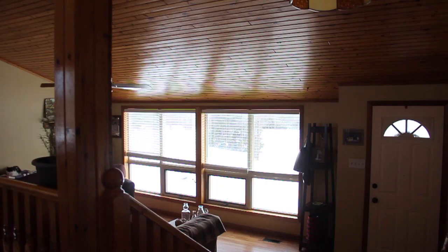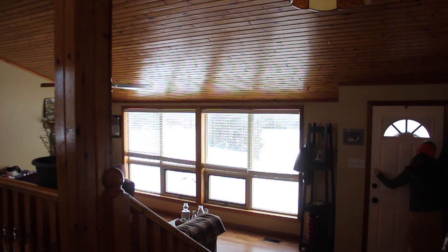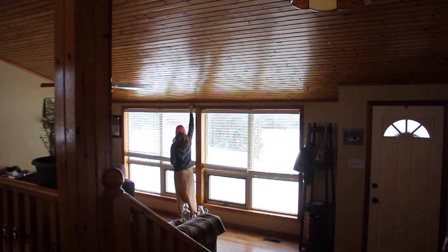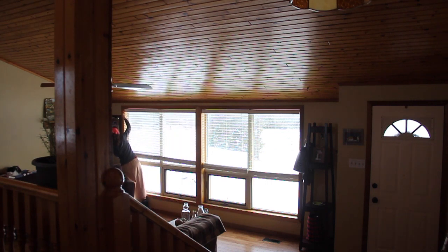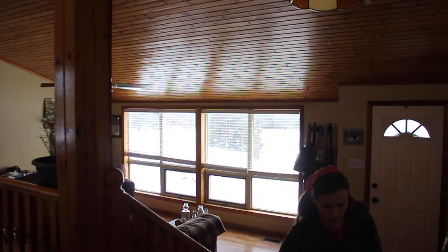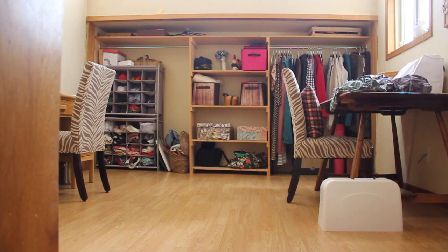I didn't film all of it, but I did clean all the window and door frames just across the tops there and down the sides as well. And it's a pretty quick task, so it can be done periodically and it doesn't take up a lot of time. Next, I'm going to go in and clean my sewing room.